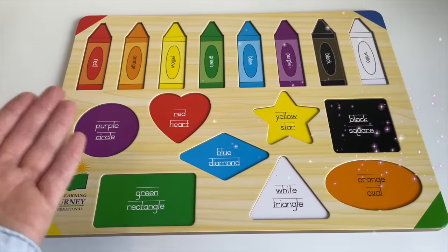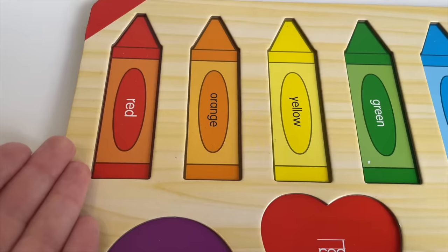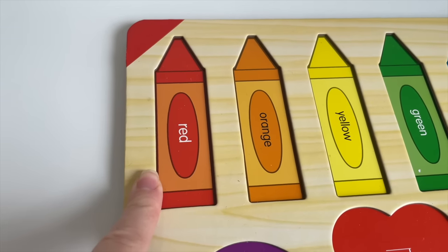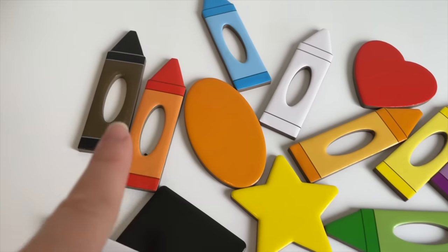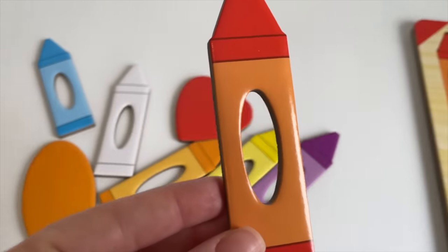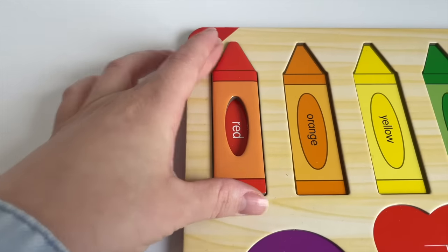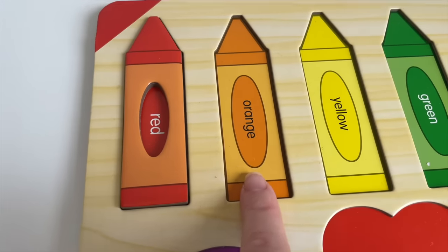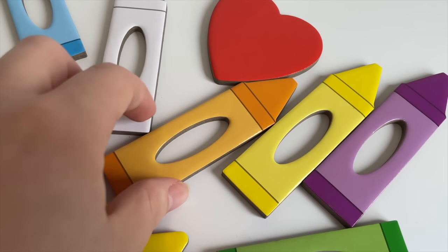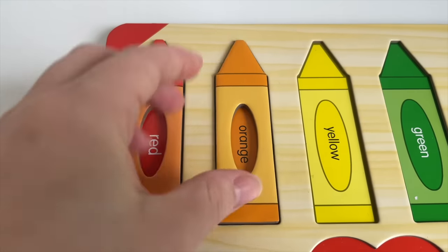Oh no, look friends! I need your help to find the missing shapes. And the missing crayons too. Let's look for the red crayon. Where is it? Oh, it's right here. Let's put it in our puzzle. Yay! Now I need the orange crayon. Where is it? Oh, is this one? Yay! Let's put it in.